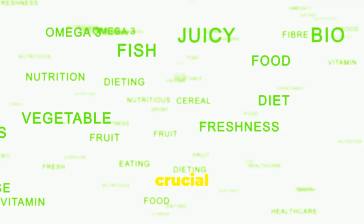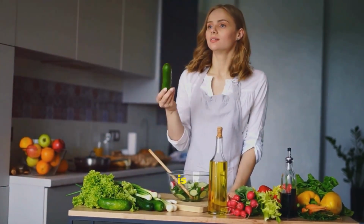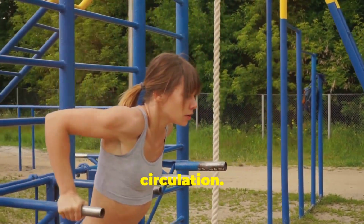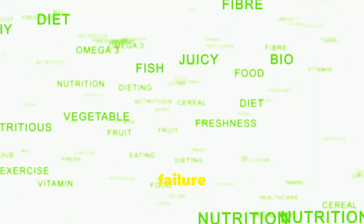Lifestyle changes are just as crucial as medications in managing heart failure. Adopting a heart-healthy diet is paramount. Regular physical activity, as approved by your doctor, can strengthen your heart and improve circulation. Other lifestyle adjustments are also key to managing heart failure effectively.